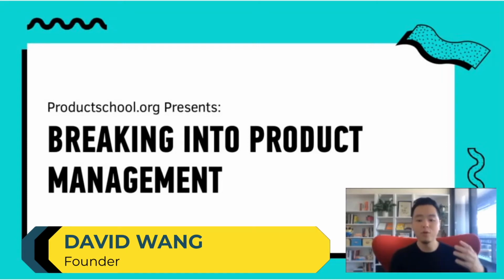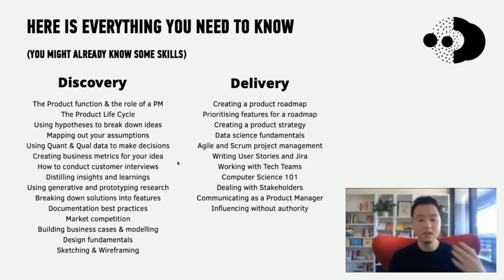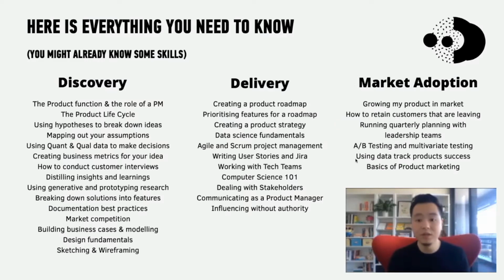You actually have to know multiple skill sets across the discovery part of a product lifecycle, across the delivery part of a product lifecycle, and also across the day-to-day management. And I call this the market adoption of the product lifecycle.